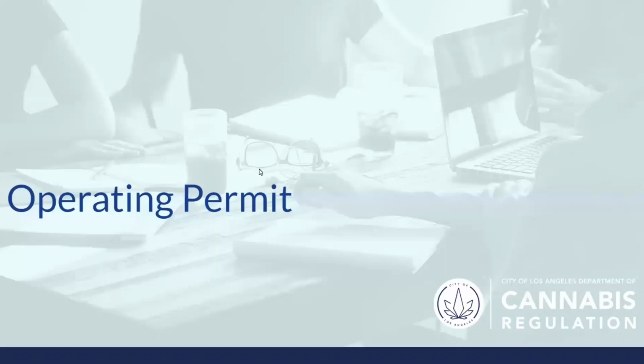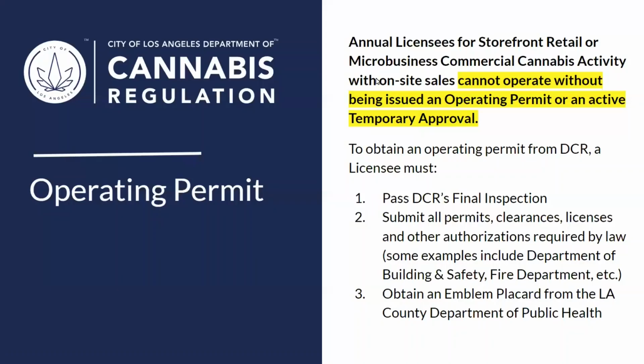For folks that go through the annual licensing process and don't get temporary approval, or who allow their temporary approval to expire, you will have to get an operating permit. And folks can only operate with an annual license and an operating permit or an active temporary approval.